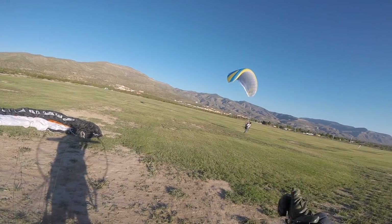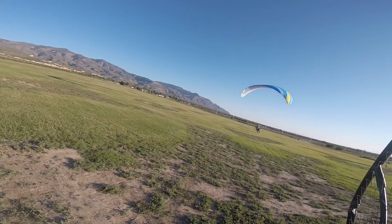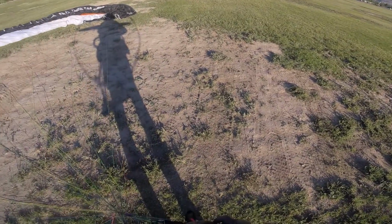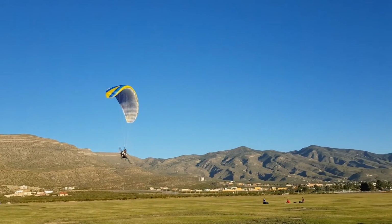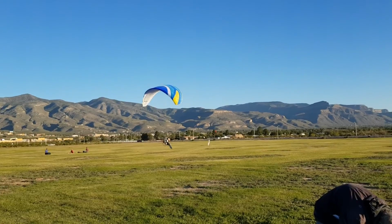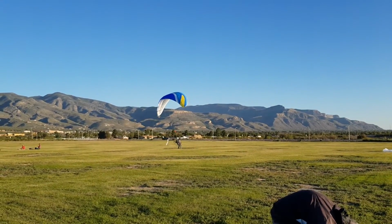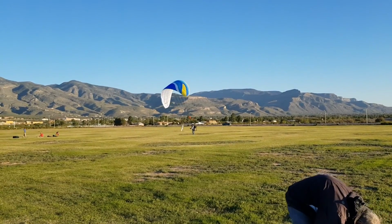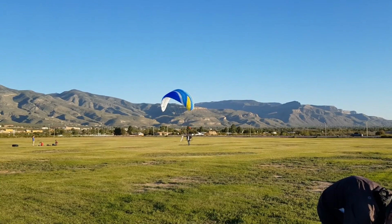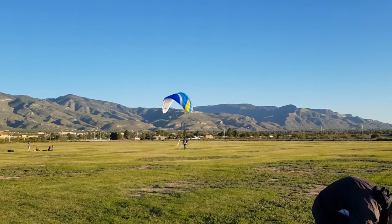Go, go, go! Lee took off with my wing and flew around, I think, for about 30 minutes. I landed shortly after, buzzing around a few times in his wing. Just tired and worn out from the day, but he went out and enjoyed my Universal. And here's a clip of him landing again. Lee's hooked. He wants one.